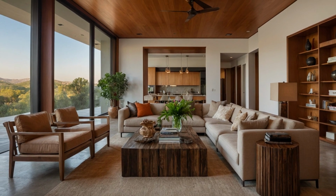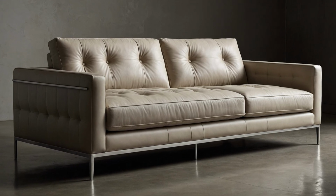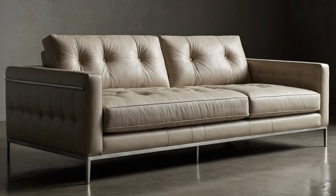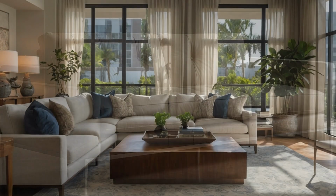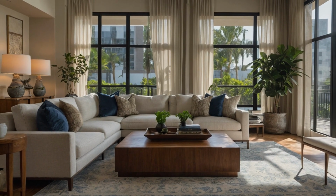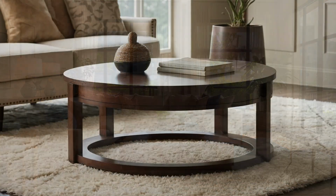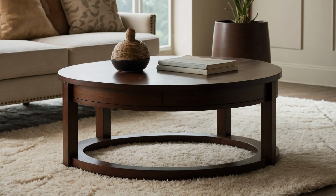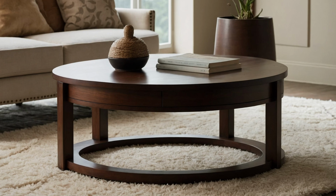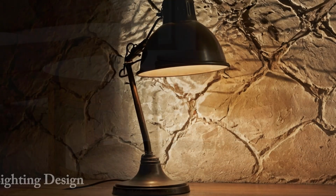Mid-century modern design is grounded in simplicity, functionality, and timeless aesthetics. At its core, this style embraces clean, straight lines and geometric shapes that offer a sleek and uncluttered look. Furniture is designed to be as practical as it is beautiful, with a focus on minimalism and functionality. Every piece, whether it's a chair or a coffee table, serves a purpose while exuding elegance.